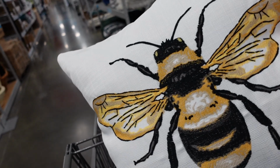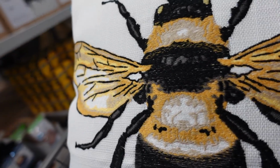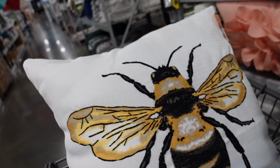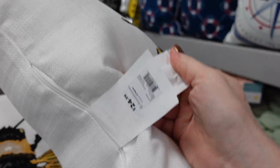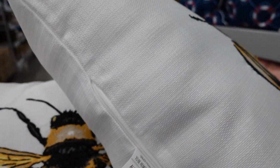I was floored when I saw how big this was. It's like a Costco for home decor. I honestly didn't even know where to begin, so I just started walking and then I saw these bee pillows. I have to stick around to see if they came home with me. About $25 each.